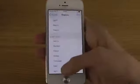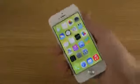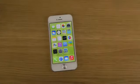Then, of course, you have classical folders for all the old stuff from earlier versions of iOS. So that's pretty sweet. So that's my top five things. Let's hope that they can improve iOS even more in the future. Can't wait to see what they're gonna do.